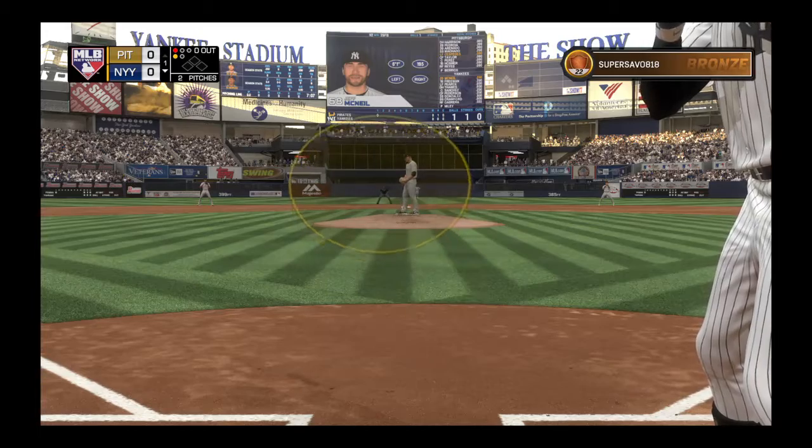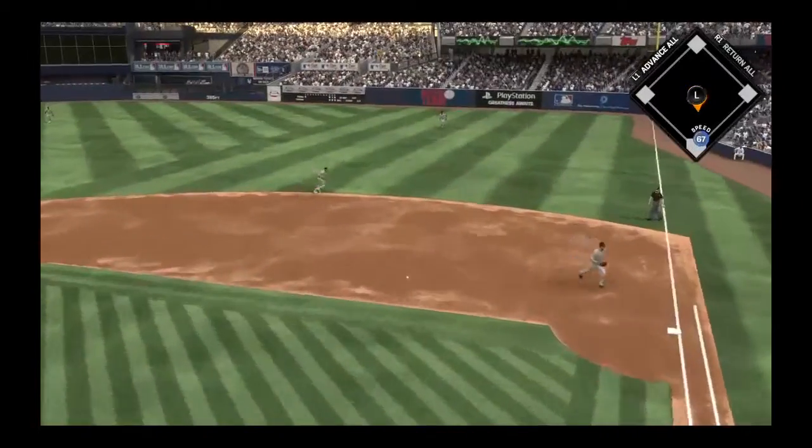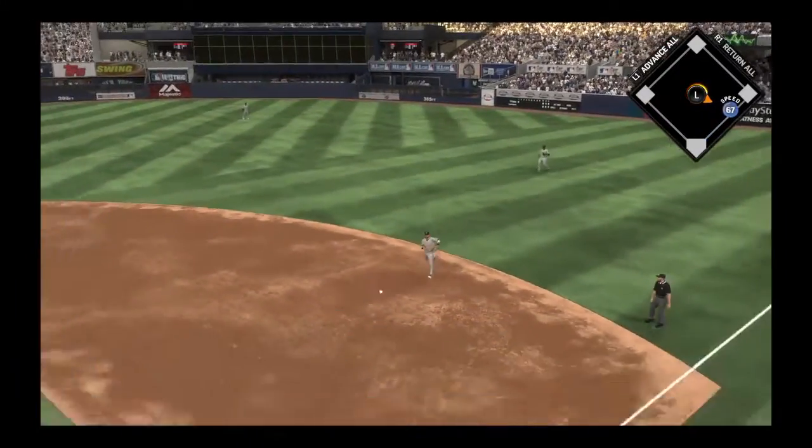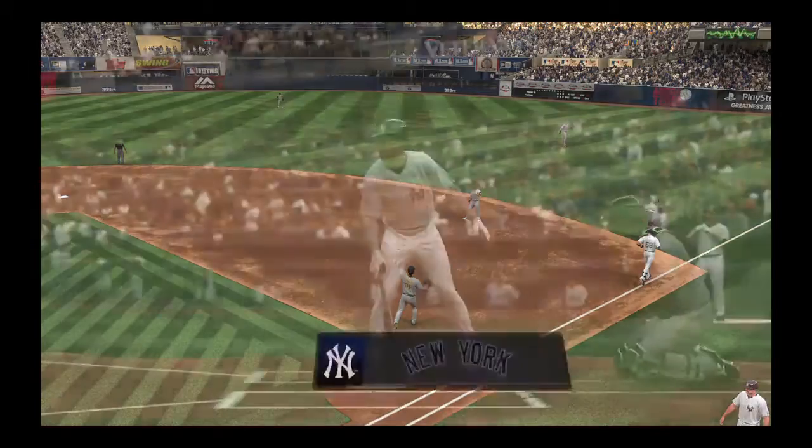Oh, he reached back and challenged him right there. I like that. Early in the count. Here it is, big fella. I know you're a good hitter, but I'm coming right after you. Throw by Pedroia will be in time, and there's your first out.